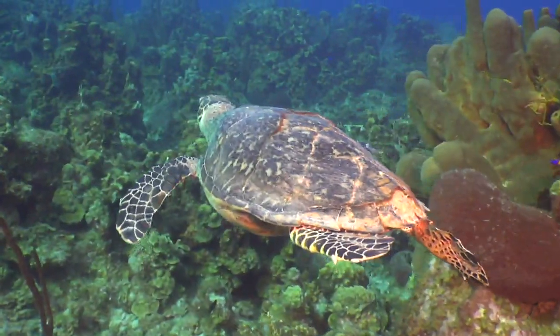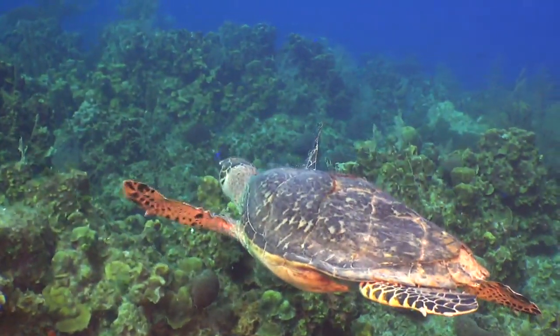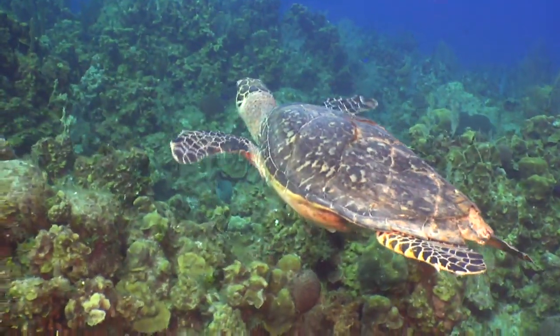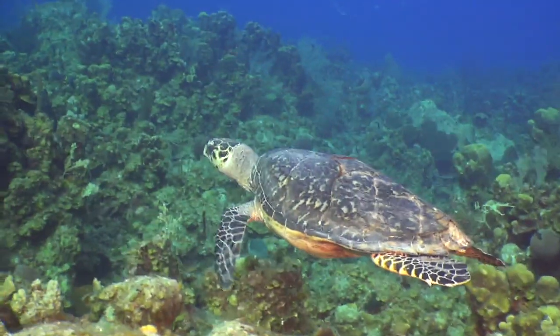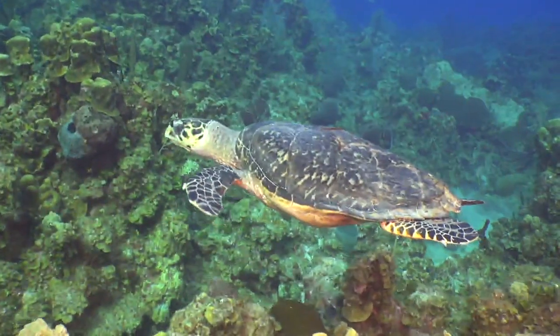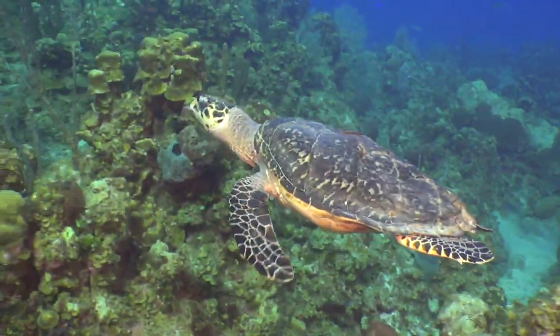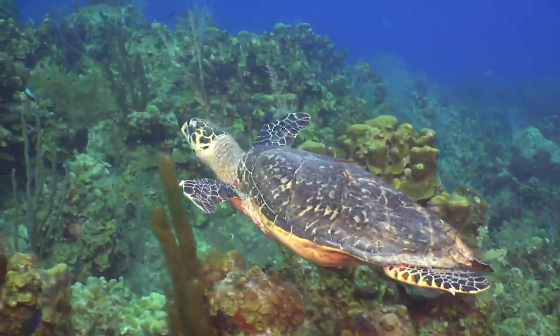Yes, and leatherbacks are the masters. So leatherbacks are another species of turtle, and they can get massive, and I mean absolutely huge. And they have been known to dive down to 600 meters, which is incredible. That is about 2,000 feet almost.